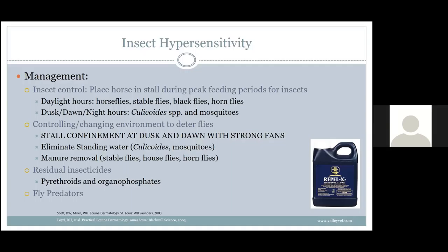off pasture and putting them in a stall during the peak times of that insect's activity, and usually with culicoides or sand gnats or no-see-ums, as we call them in Georgia. Those tend to be most active at dusk and right at dawn. So if you pull those horses into a stall and put a really strong fan, it has to be strong enough to keep a small insect like that from lighting on the horse.